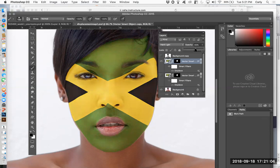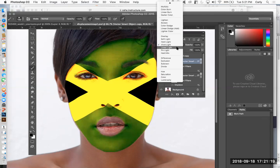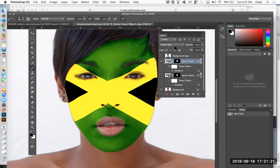So I think I kind of like hard light with a low opacity so far the best. Another thing we can do is vivid light. But vivid light is just a little bit too high contrast. Let's see what happens if we lower the opacity. Yeah, vivid light's too much. Linear light is nice, but it will only look good, I think, if we reduce the opacity a lot.